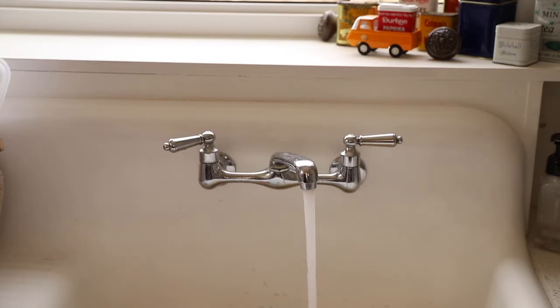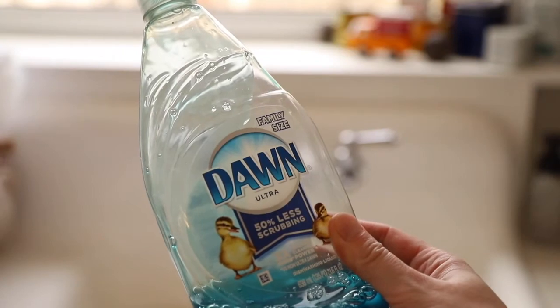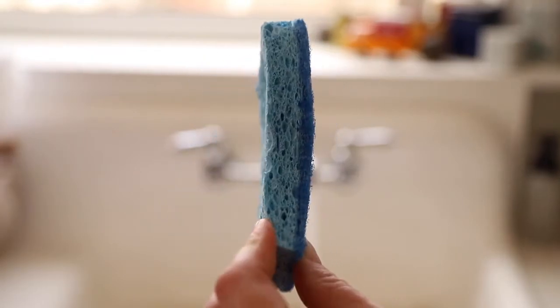Next, I prep a bucket of warm water and I add just a drop of Blue Dawn dish soap. You could do this process without the soap, but I've found that it makes it easier to get the caked on products off of the floor.